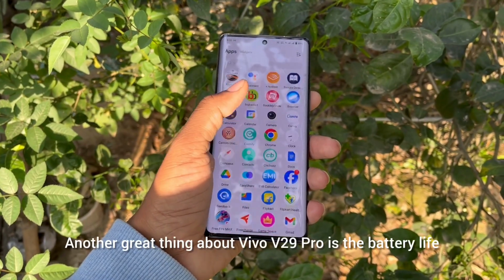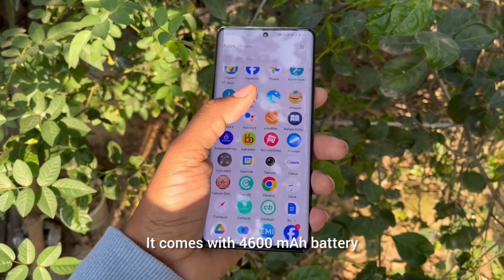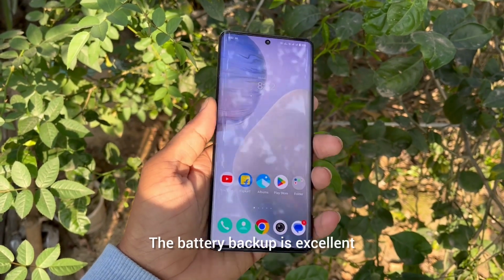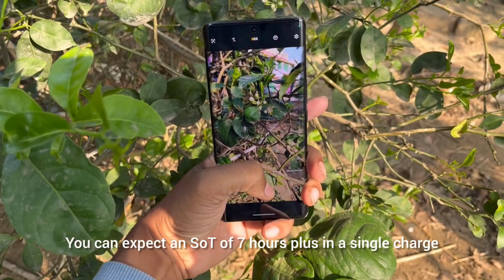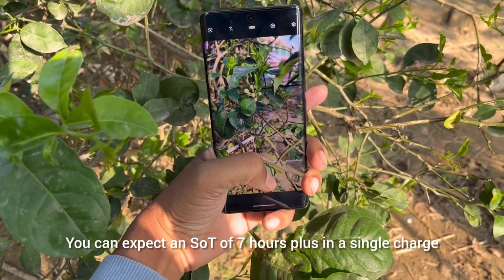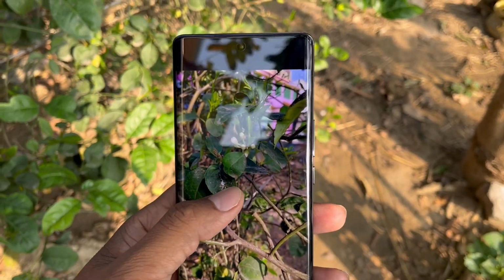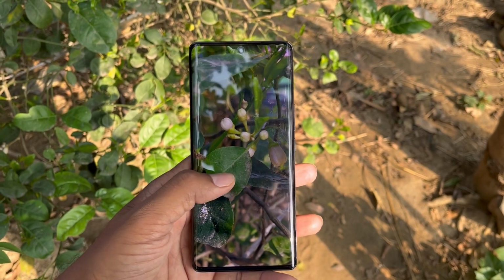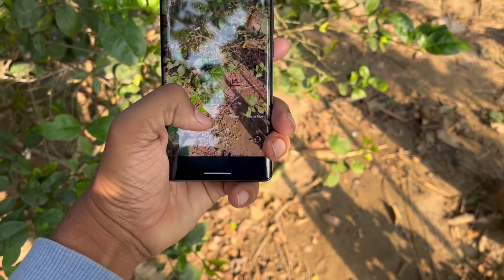Another great thing about Vivo V29 Pro is the battery life. It comes with a 4600 mAh battery. The battery backup is excellent. You can expect an SOT of 7 hours plus in a single charge. Moreover, the 80-watt flash charger takes only 35 minutes to charge the device from 10 to 100%. So in the battery department, I have no complaint whatsoever.